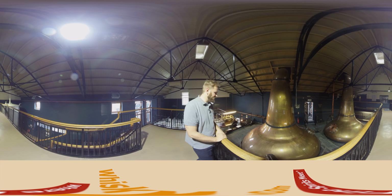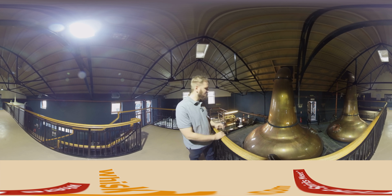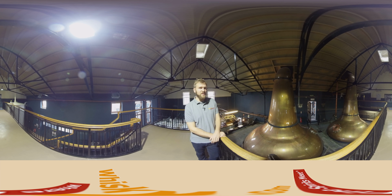Let's talk more about the stills. The stills used to have a coal firing below them, so they were direct fired, but that really has gone out of fashion because it's really hard to not have anything burning at the bottom. So nowadays you do steam, and there are steam coils in it, and that's how they heat up the spirits in their stills. After that, we have a finished product of 56-57% ABV, and that goes pretty much straight into the cask. And we see the casks inside the warehouse.